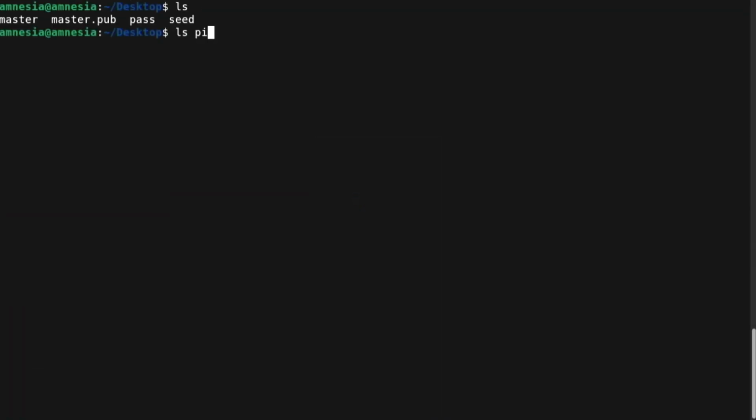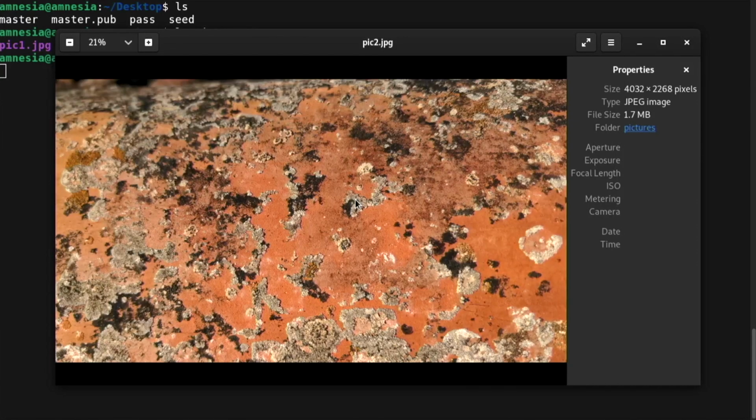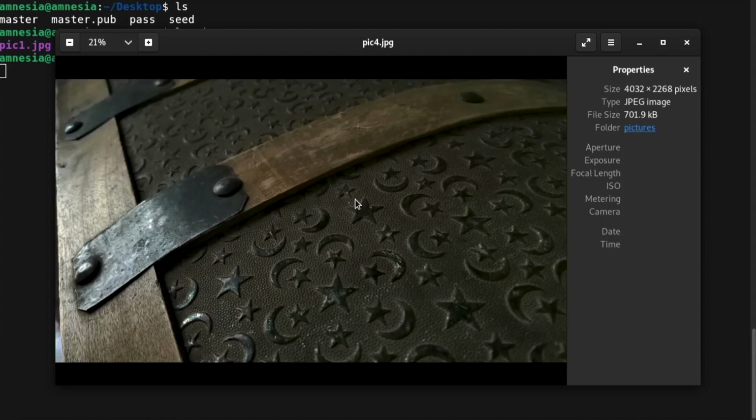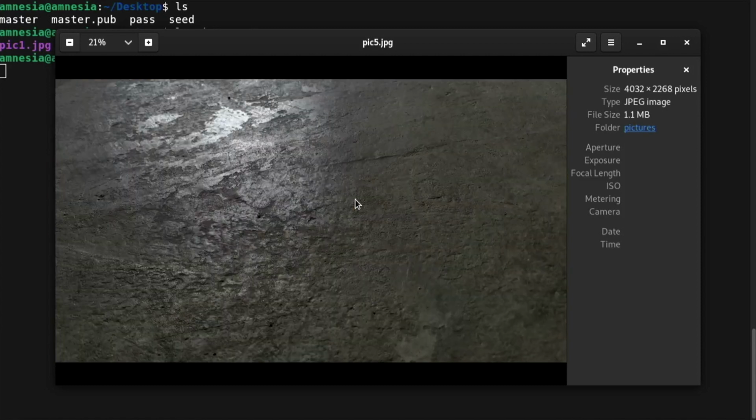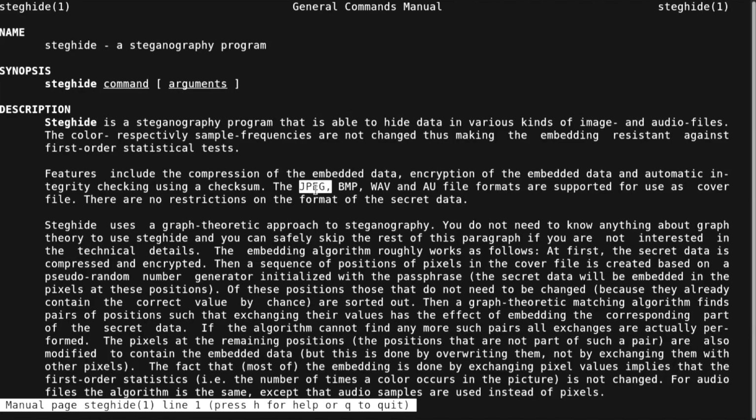Now, please, listen to this. Use your own files. Do not use pictures or audio downloaded from the internet as cover files. Comparative analysis of publicly available material is the first item in the digital forensics checklist to determine if a file has been tampered with. I recommend that you take a look at the Steghide man page. It is really short and informative.